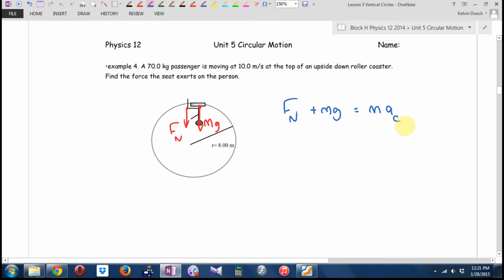So that's why I said the one that I use the most in quote-unquote real life is the 4 pi squared r over t squared. Oh, and then you can also calculate how fast you're traveling because it would be 2 pi r over the period. It's kind of nice to know. Anyways, so I'm going to go with Fn plus mg equals mv squared over r.